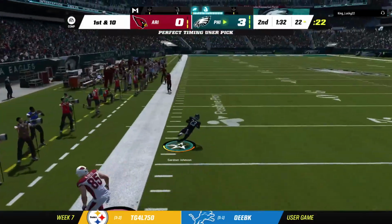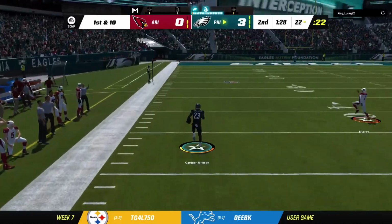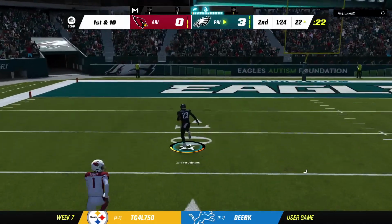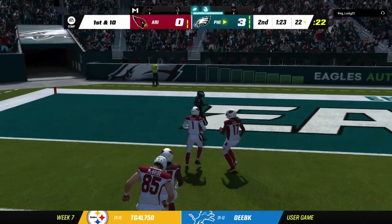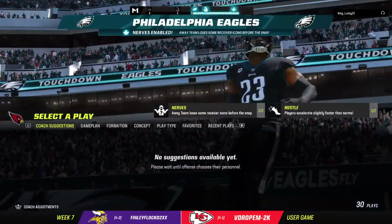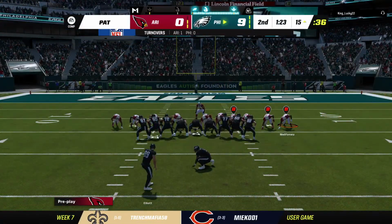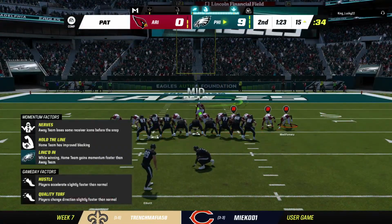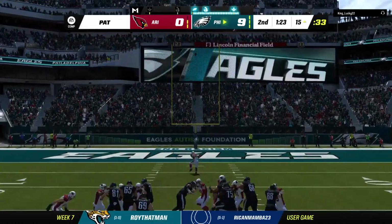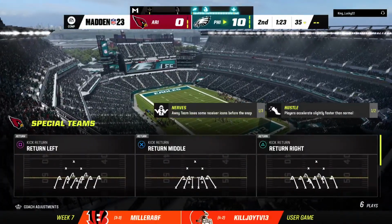He rifles one, and that's going to be intercepted. Chauncey Gardner-Johnson with a pick. There he goes left side. And he takes this one back into the end zone. And the Eagles defense gets a pick-6 TD. On for the extra point, Jake Elliott. It's up and good, and that'll increase their lead to 10-zip.